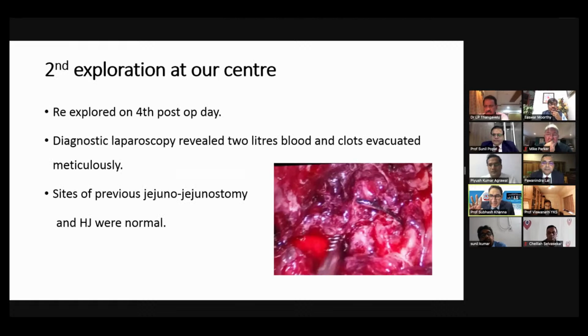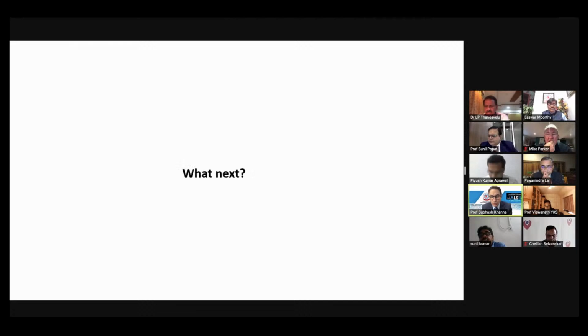Subhash, please. I feel before the exploration, although we had seen a completely transected common hepatic duct, we still need an MRCP in these patients along with a CT angio because there's a complete transection. We are not sure only on laparoscopy about the nature of the vascular injury. So before I explore this patient for a bypass, I would suggest that we should do an MRCP along with CT angio. And also at this stage, we need a CT angio at present to locate the bleeding.